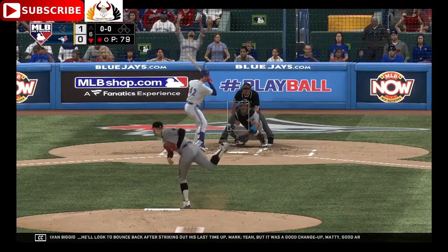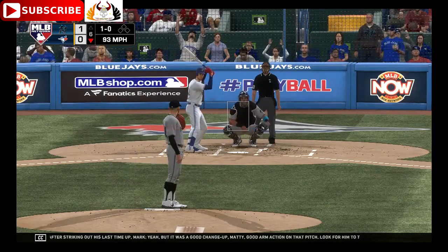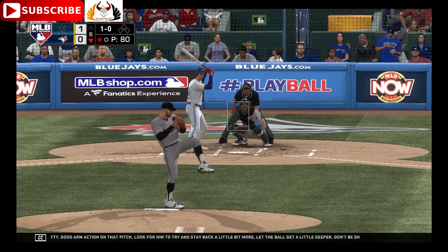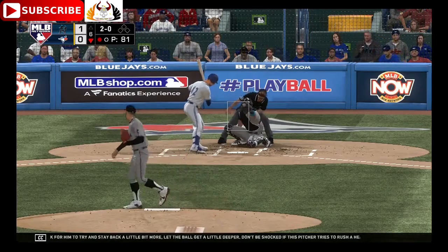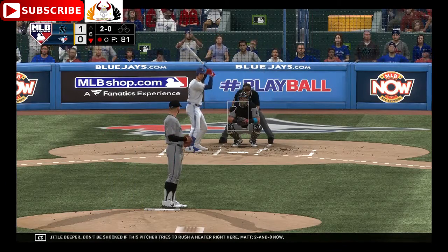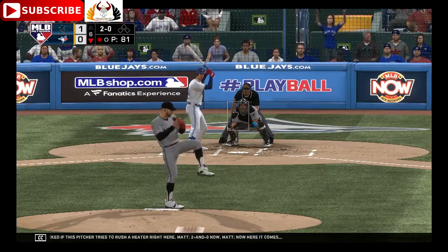Yeah, but it was a good changeup, Matty. Good arm action on that pitch. Look for him to try and stay back a little bit more. Let the ball get a little deeper. Don't be shocked if this pitcher tries to rush a heater right here. 2-0 now. Now here it comes.